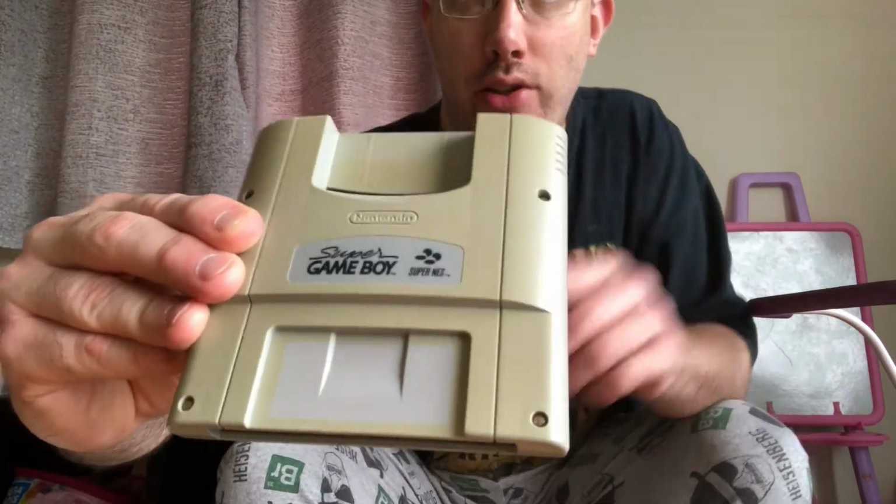And the only other accessory that I've got for the Game Boy, which is one that I showed you in my SNES collection, is the Super Game Boy. Very yellowed. And the top here, the only bit that isn't yellowed on the front is there. There's a little bit around there. Yeah, maybe sell this on and get a nice one.